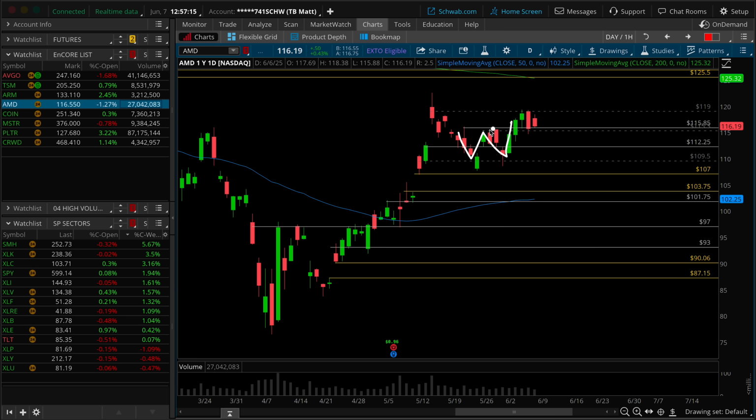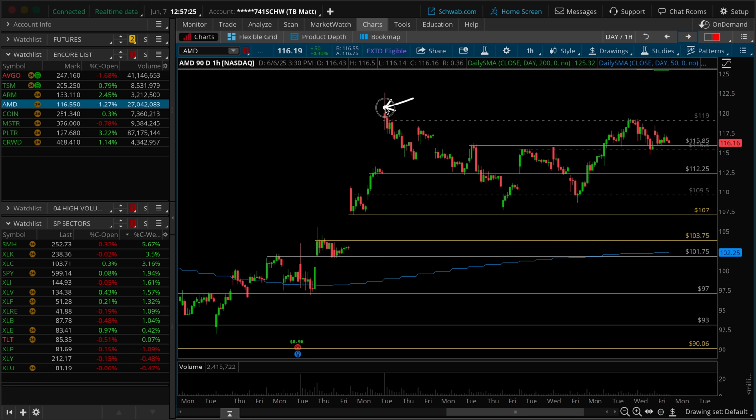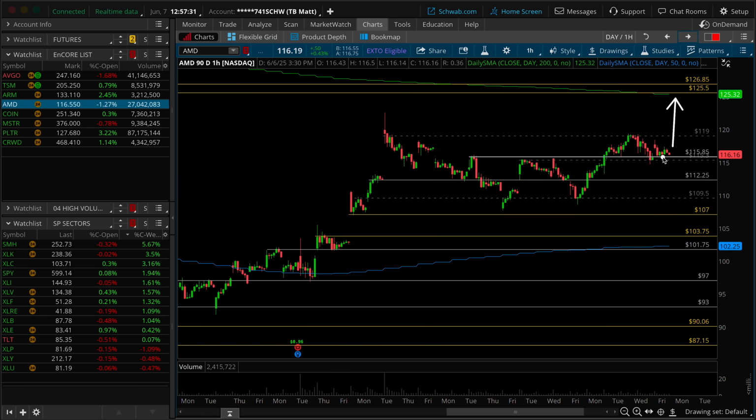This is a double bottom. This is your neckline. As long as you're over 115.85, next key break is over 119, and you're probably looking for the daily 200 SMA. Here it is on the hourly chart. You could see, right, this is just an upper wick back here. I wouldn't cherry pick the wick over the actual structure at 119. There's your daily 200, 125.50.